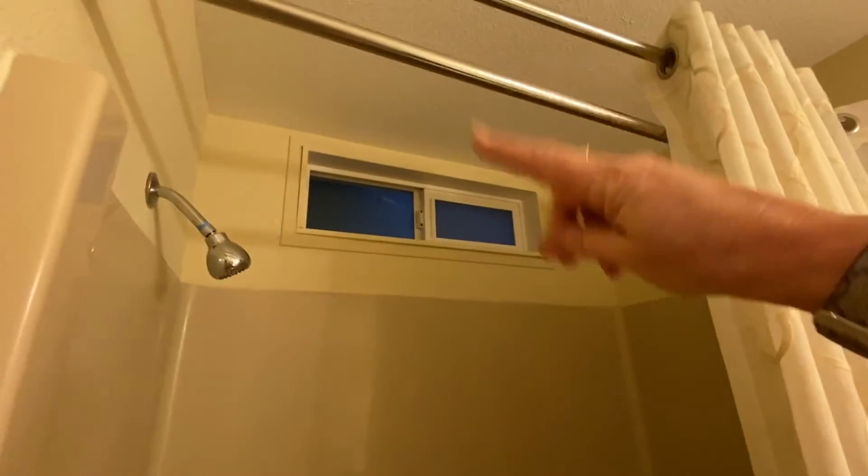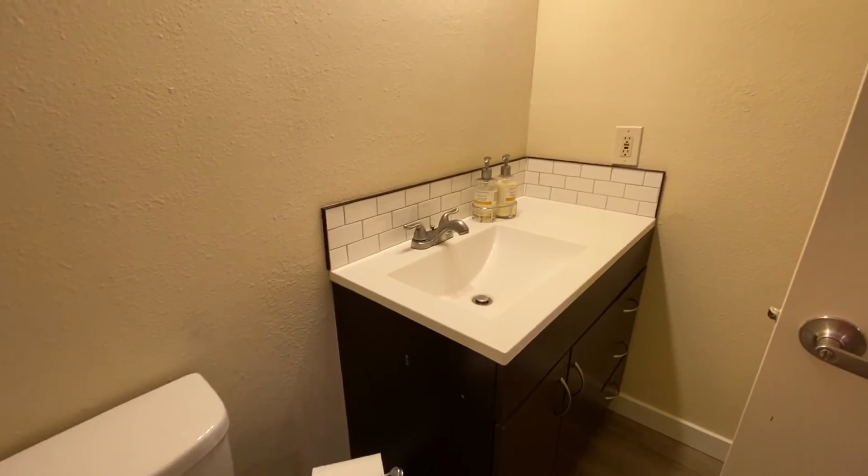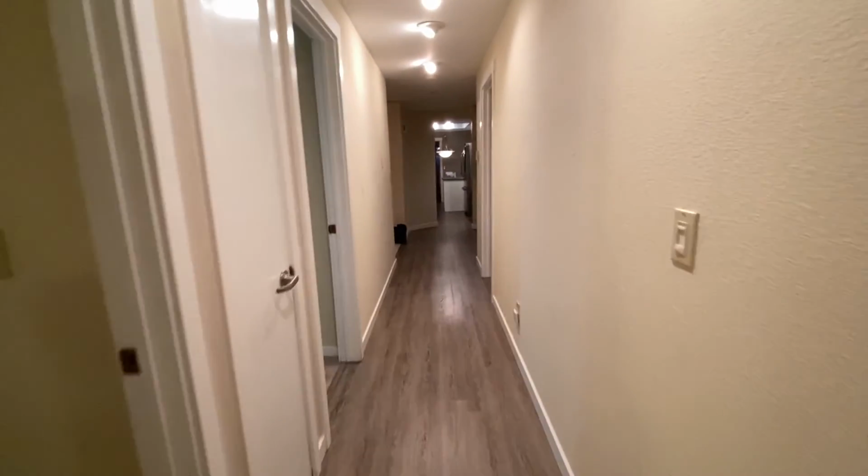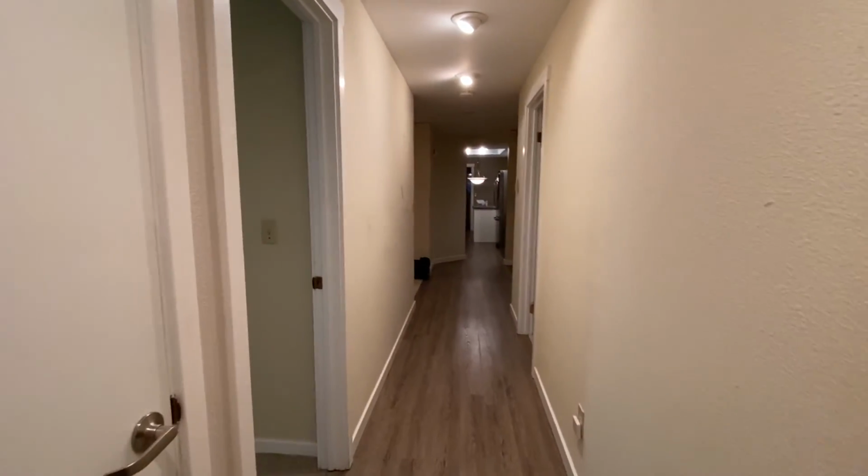Tub shower combo, fiberglass insert. This is a newer window. Just kind of a basic Lowe's vanity. They took the mirror, so they must have just had kind of a picture framed mirror there. And, you know, nothing exciting. Basic bathroom. Cute, very, very clean. It's going to get a lot of interest.